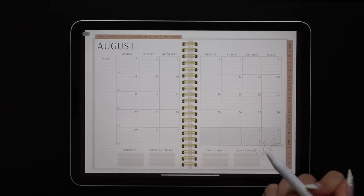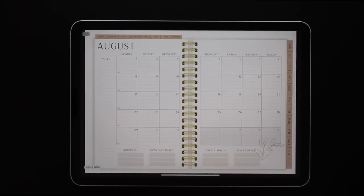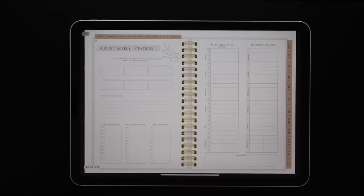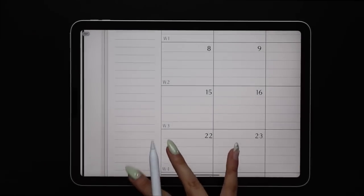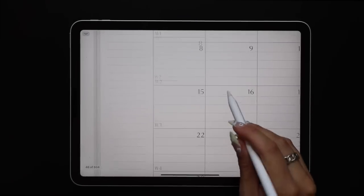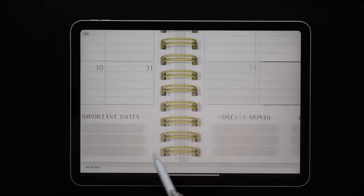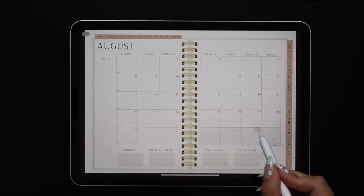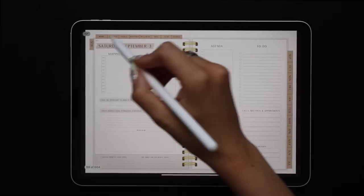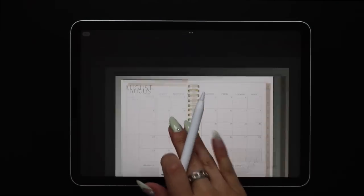So in your monthly spread, like I said, every page is hyperlinked, and I'll get into the daily spreads in just a minute. Every week is hyperlinked, and I'll get into the weekly spreads in just a minute. On the left, you're going to have a note section if you need to write down any notes. And at the bottom, there's a space to write birthdays and any important dates, like if you have a baby shower or a soccer tournament once a month, so you don't forget. Any dates that are in September are also hyperlinked to that month as well.